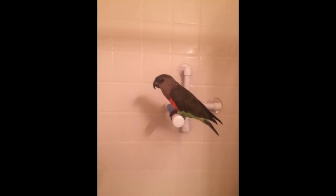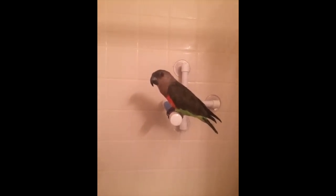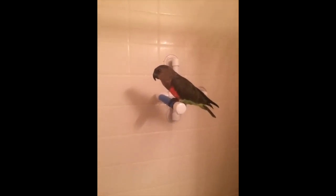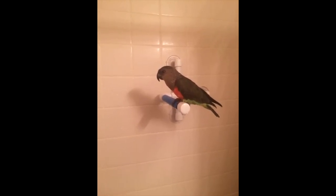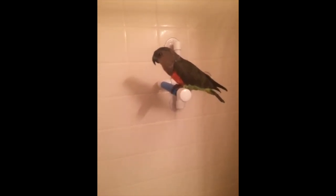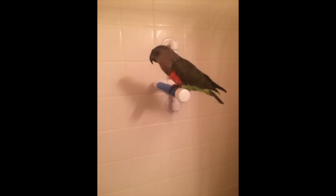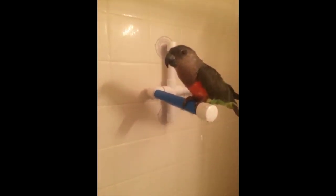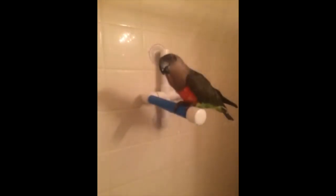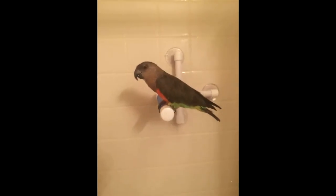It's shower time. You like your shower time, huh, Skeeter? Yep, we actually have a special perch made for him. I know, spoiled bird. But if he was in the wild, he'd get monsoon-type rains this time of year, and it feels really good on his dried-out feathers. Don't fall asleep. All right.